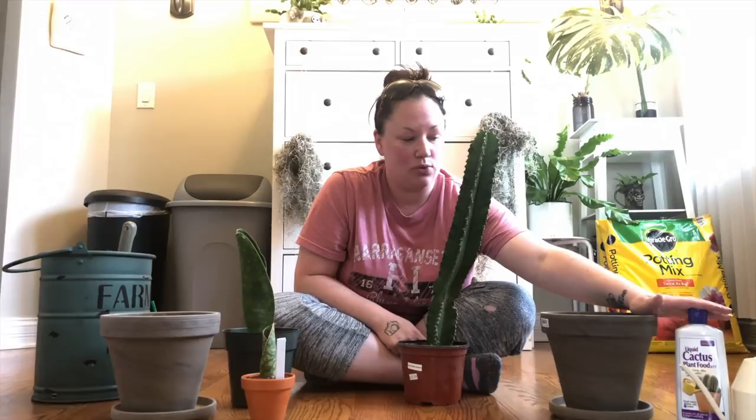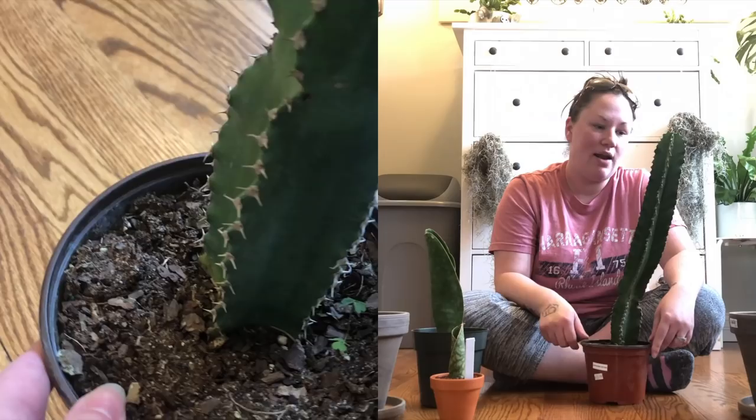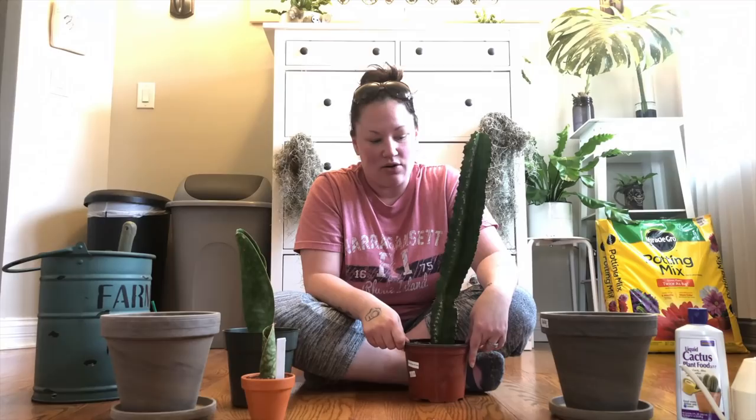Well, almost springtime. I got some gray terra cotta here, and I also have some cactus food, and I'm gonna feed it. Always feed your plants at springtime when you repot, so they get all those nice nutrients that they need. This is really cool, and I'm wondering if it's gonna start to spiral. Maybe not, but it has some bending up here, which I think is kind of cool.